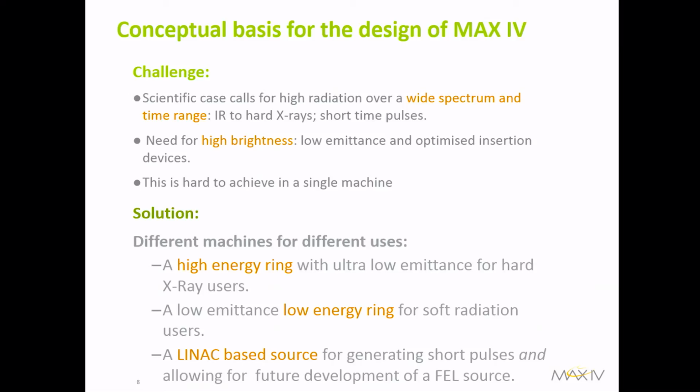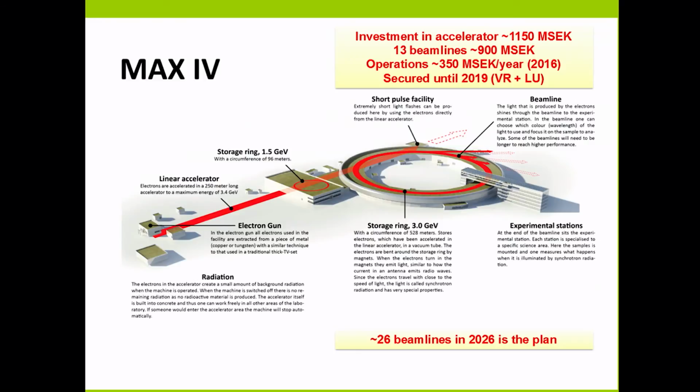So in the Max case, we did actually have 3 machines. One for high energy, which in our case is 3 GeV, not as high as ESRF. But as opposed to ESRF, we also have a soft X-ray or low energy 1.5 GeV ring. That is very useful for spectroscopy and material science. And we have a linear accelerator from which we can generate short pulsed light to study very fast processes. And fitted together, this is what it looks like.